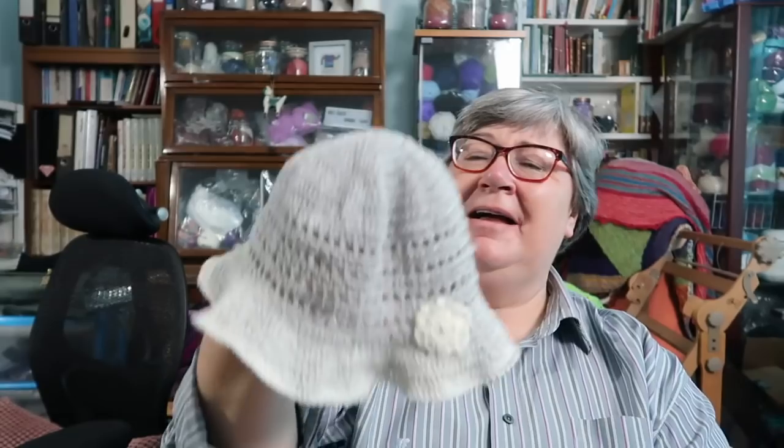I used 34 grams of the yarn, and yeah, nice little hat which I hope will fit and be useful. Cheers.